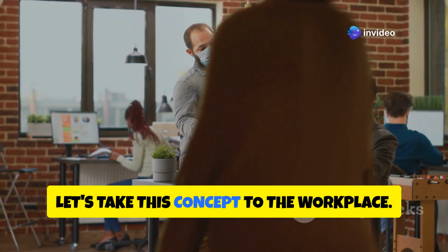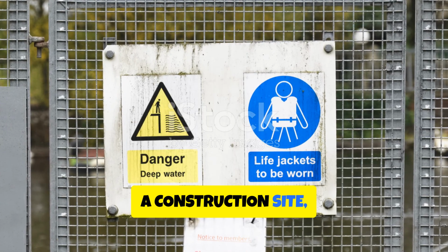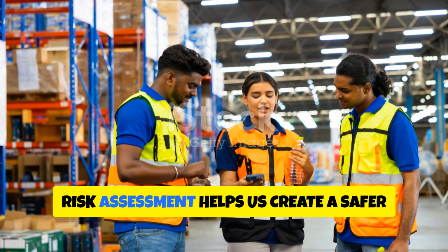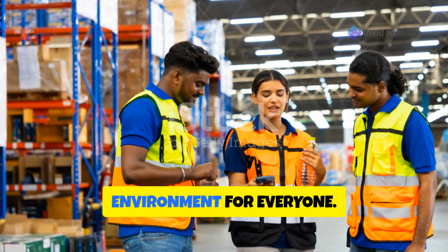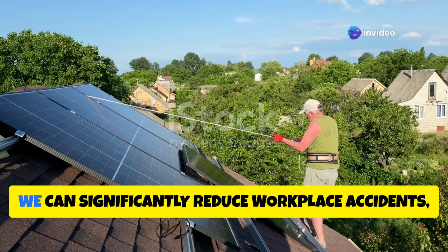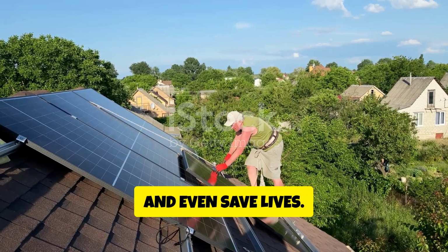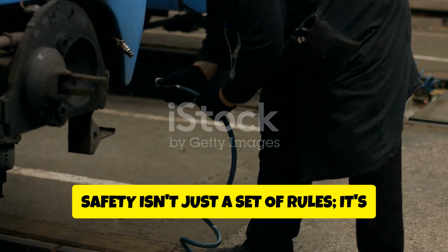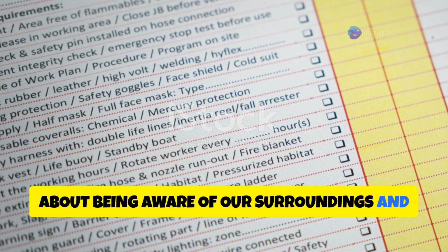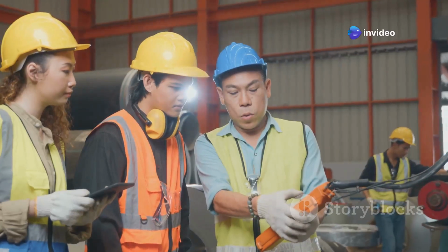Now, let's take this concept to the workplace. Whether you're working in an office, a construction site, or a laboratory, risks are always present. Risk assessment helps us create a safer environment for everyone. By identifying hazards and taking preventive measures, we can significantly reduce workplace accidents, injuries, and even save lives. Remember, safety isn't just a set of rules. It's about being aware of our surroundings and taking proactive steps to protect ourselves and those around us.